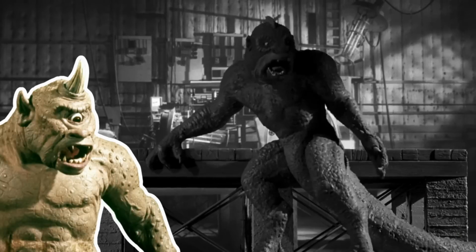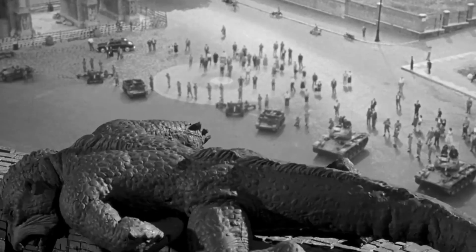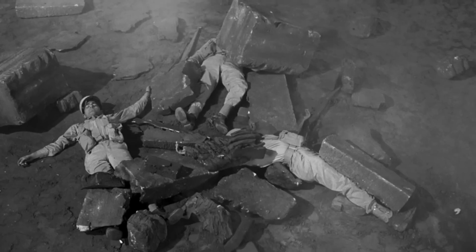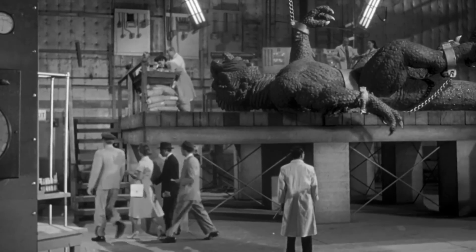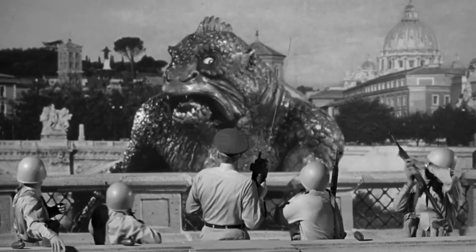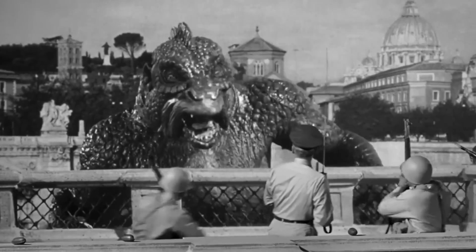Ray Harryhausen gave the Ymir a ton of personality. It's not evil, it's just terrified, lost, and reacting the only way it knows how. It's a creature that didn't ask to be here, didn't ask to be poked, prodded, or shot at. But once things go south, it becomes clear. If you're gonna pick a fight with a Venusian, you'd better bring more than a tranquilizer dart.